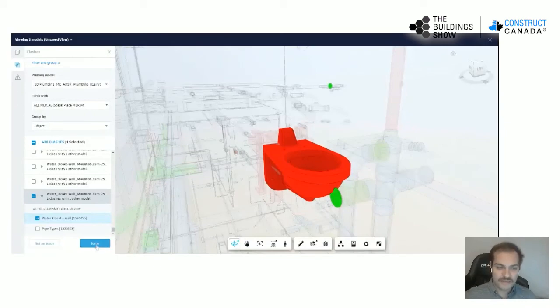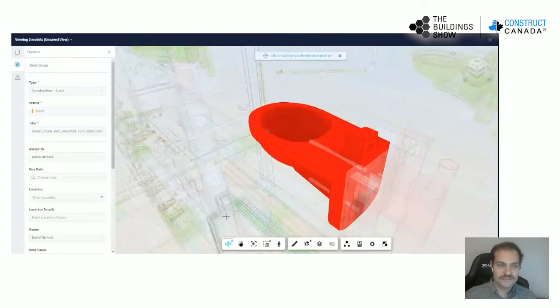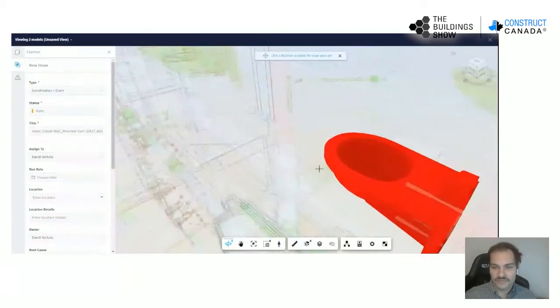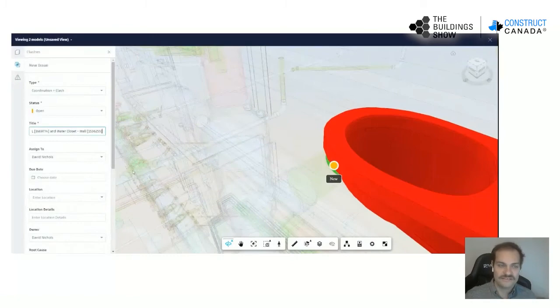I have the ability to come in here and create an issue on the spot. Now, the real advantage of this is that when I click onto this, it's going to provide me the capability of clicking specifically on a location. So I'm going to come in here, click directly on the part itself, and as you can see, it's automatically going to populate some of that critical information that I want to share out.